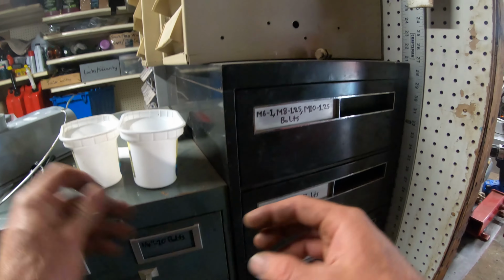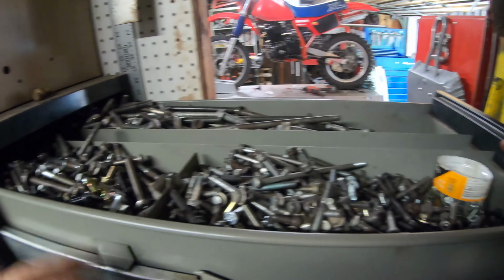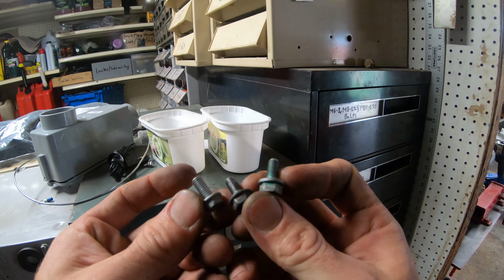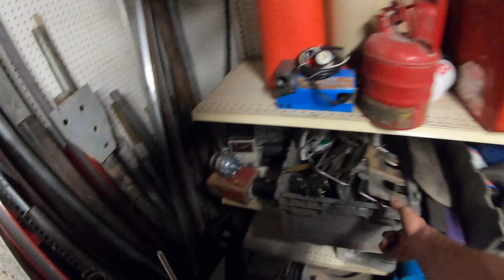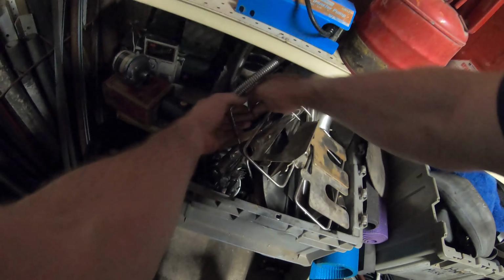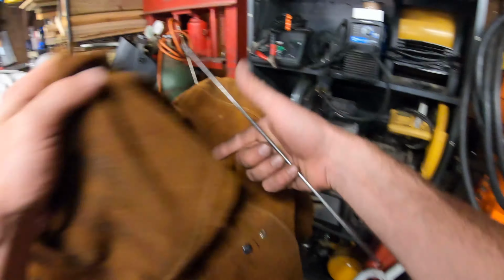These are 6x1 thread. And yeah, I want something just a little bit shorter. These two will do. Looks good. And come over to, should have some rods in here. And like a piece of this stainless rod, I'll just cut that off and tack it on. Done deal.